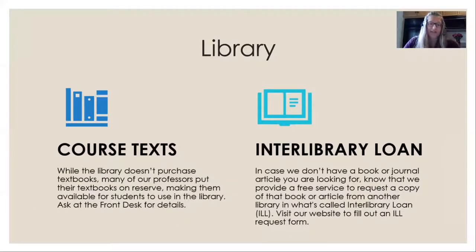Course textbooks. We don't necessarily purchase textbooks. It would get unwieldy to try to do that. But many of our professors put their textbooks on reserve in the library. What that means is they're available at the front desk when you come into the library. Usually a professor will let you know if they've done that, but it's one way that some of our professors are trying to save you the cost of that textbook if it's prohibitive for you.